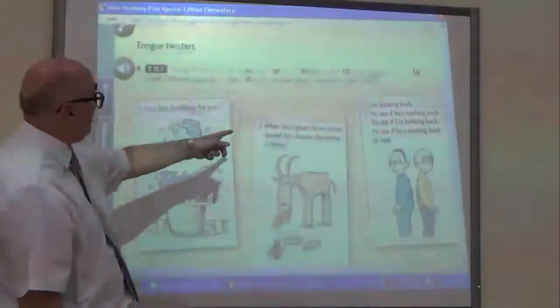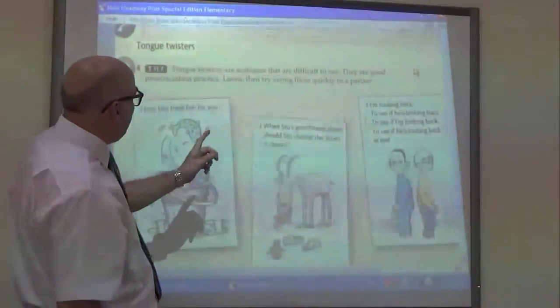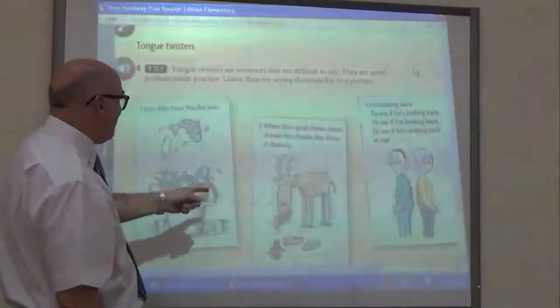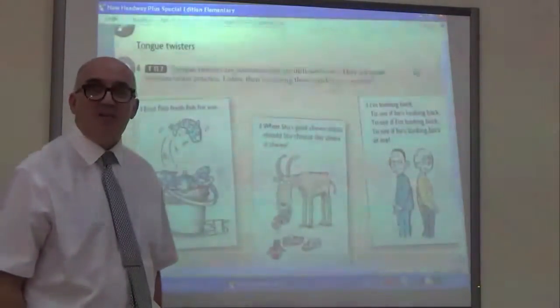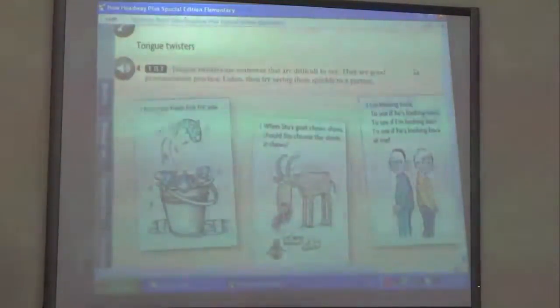Here's the next one, number 2. I've got to read it first. Just give me a second here. When Stu's goat chews shoes, should Stu choose the shoes it chews? Oh, that's a good one. Let's try that one. When Stu's goat chews shoes, should Stu choose the shoes it chews? That's got to be the best one I've ever seen. Gregory, can you just read that for me, will you? Fast. When Stu's goat chews shoes, should Stu choose the shoes it chews?